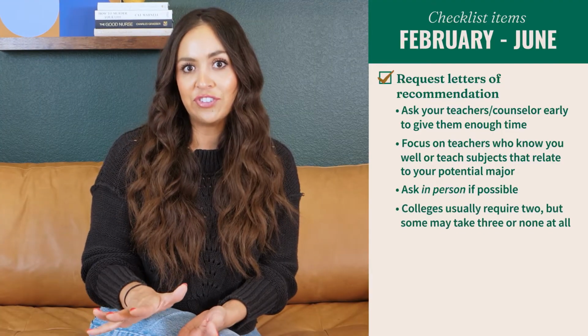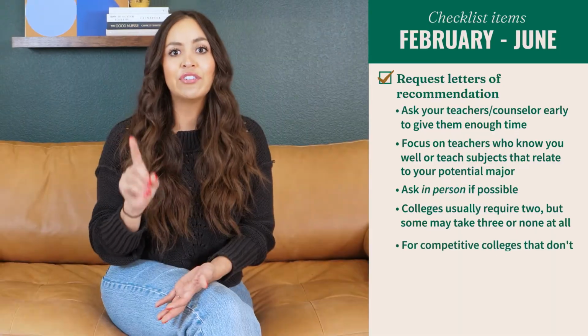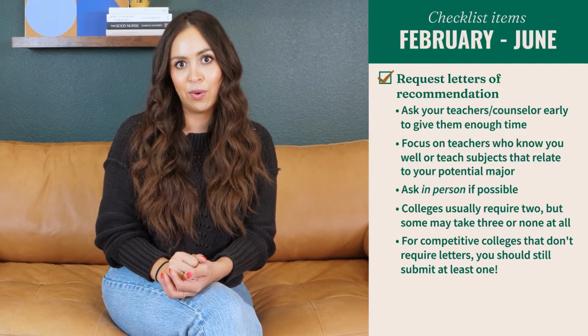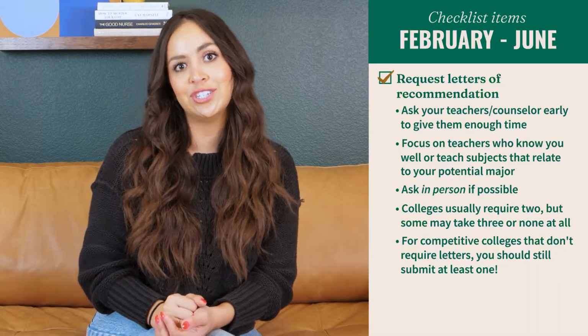Typically, 2 letters are sufficient for colleges, while some accept 3 and others don't even require it at all. However, if you are applying to a competitive college and they don't require letters of recommendation, it is still highly advisable to submit one. Throughout the whole process, don't forget to show your appreciation to your recommenders.